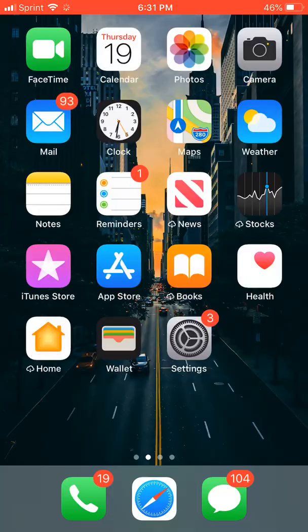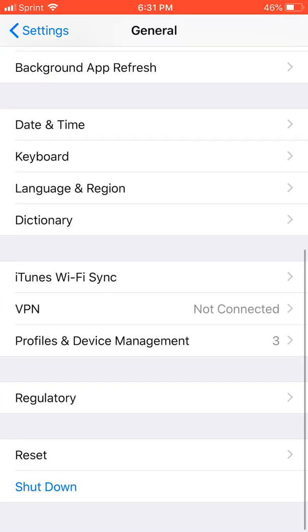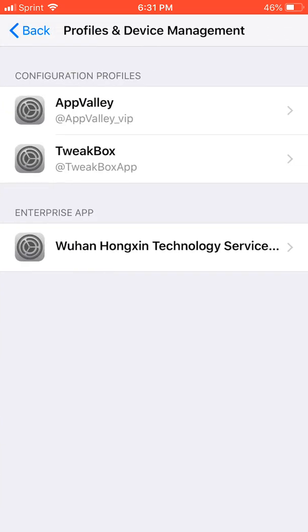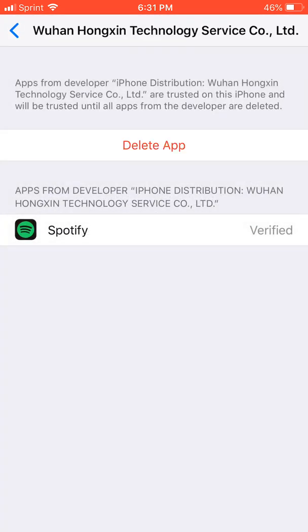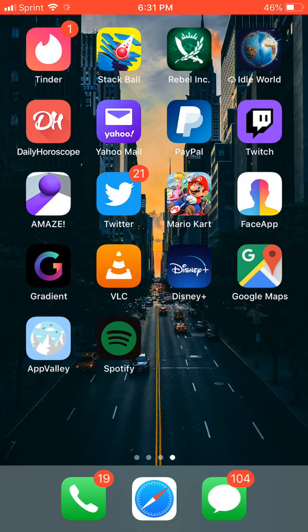After that, you're gonna go to settings, general, and then you're gonna see something called profiles and device management. Now I have two at the top. You're probably not gonna have two at the top. You probably just have this one at the bottom that says Wuhan something. Basically, you click on that and hit trust, and then trust again, and then boom, you have Spotify Premium. It's really that simple. Now you just open up the app.